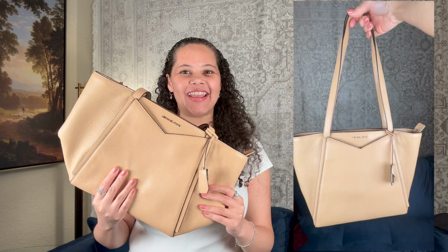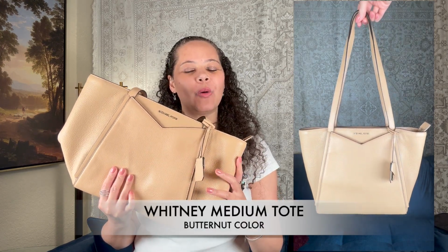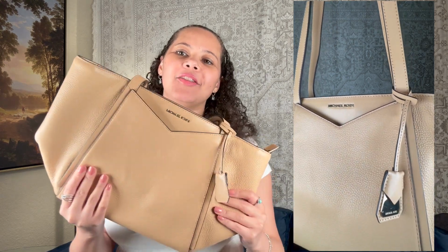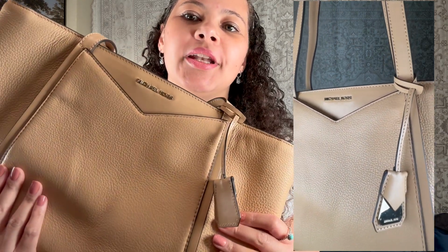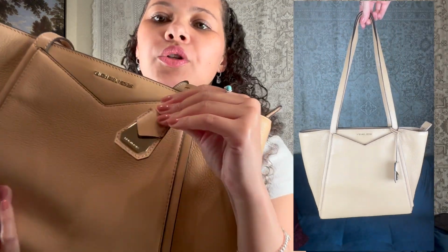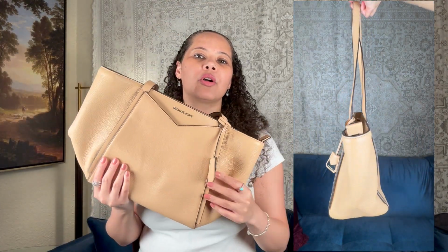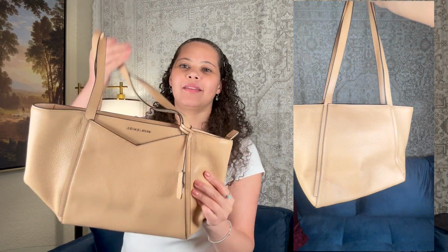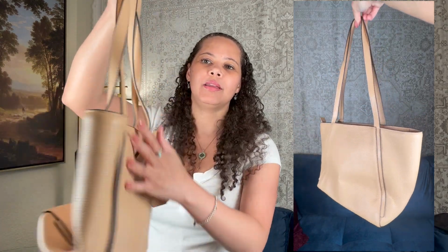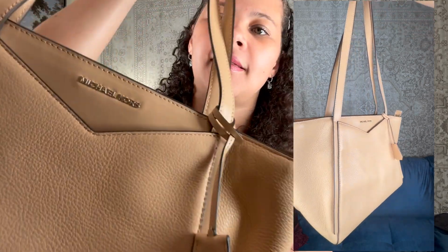This is the next handbag that I have here to show you. This bag here is called Michael Kors Whitney Medium Tote. And I have this bag here in the color Butternut and with the finishes made of gold tone. So this is a very beautiful bag. This is a very monochromatic bag too, because the bag is entirely made out of one unique color. Even the handles and the base of the bag here are exactly the same color.